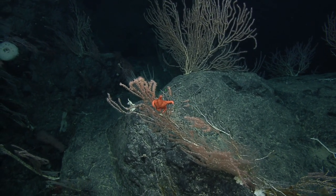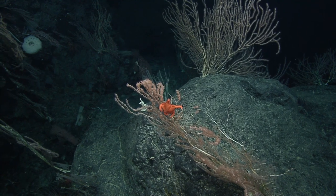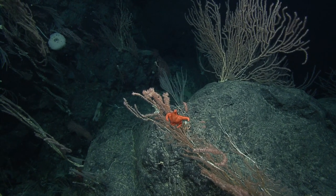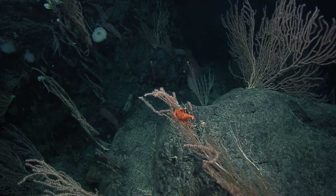Nice. Are we in a position to do quick zooms? I'm trying to come around for you. Okay, give me a minute here. So, yes, absolutely. Then we would love to have a look at that yellowish colony in the background.